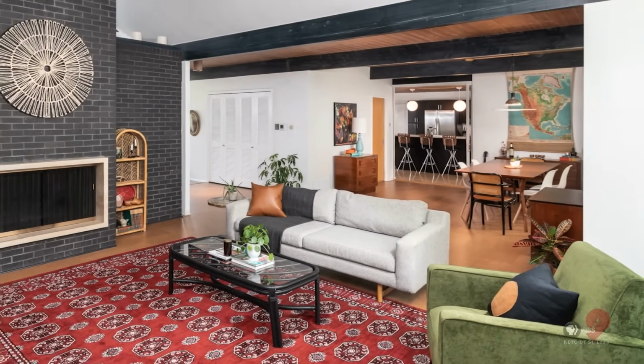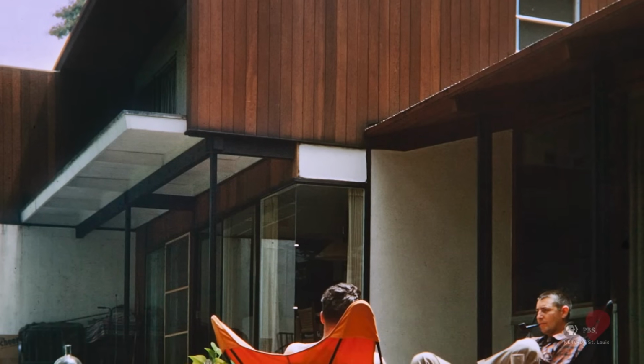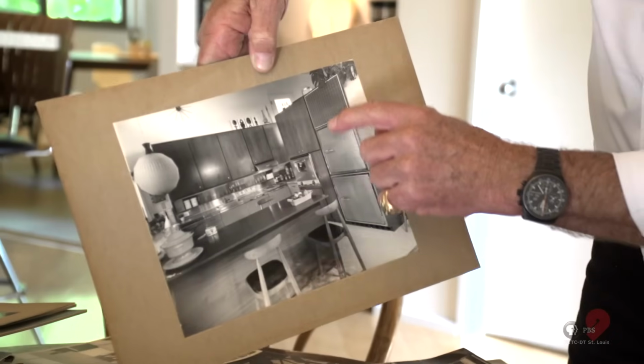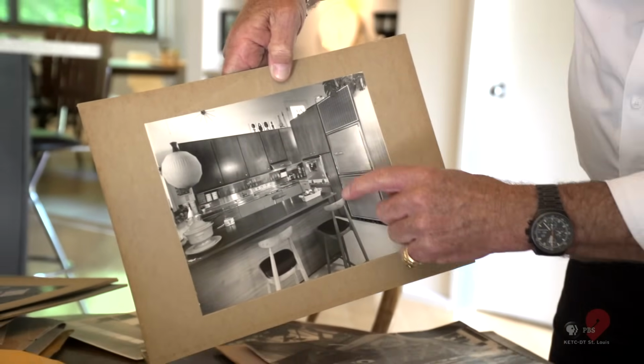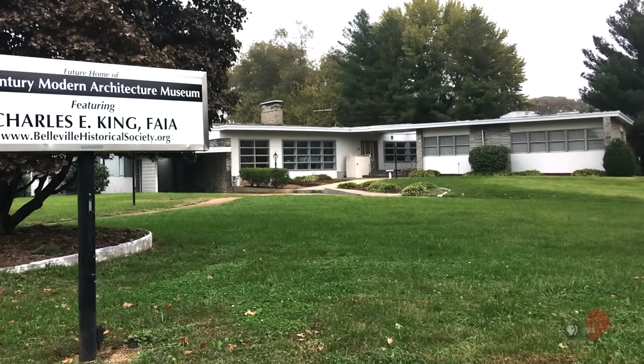There are not many people in their 30s who want to stay at home every weekend and do home projects, but that's us. Right. It is very enjoyable to see the renaissance of mid-century modern design, and in particular his homes. But while homeowners like the Allens and the Belleville Historical Society work hard to preserve and document his designs, a few of King's buildings still fell through the cracks.